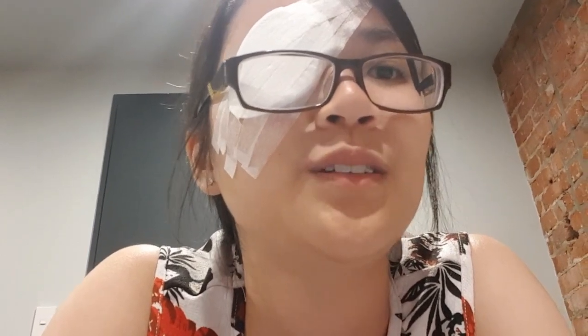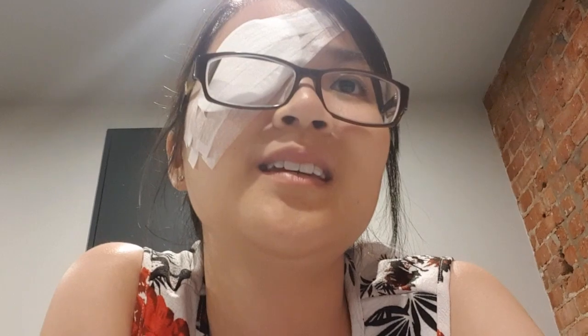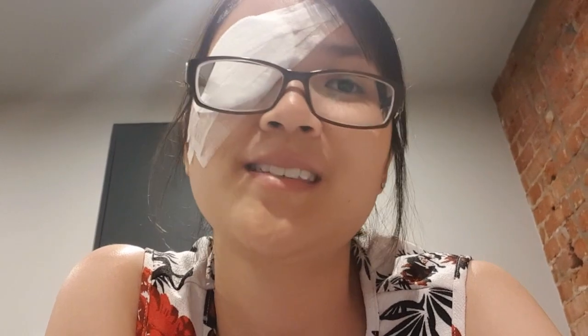So it should be all done, and yeah, I'll have to do the antibiotic ointment for a week, and then yep, it cost $579. That's excluding the GP fee, which because I'm a foreigner here, costed 105 for just the consultation, and $5 for the same antibiotic ointment that the eye specialist gave.